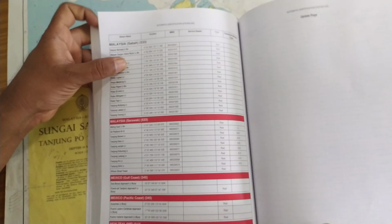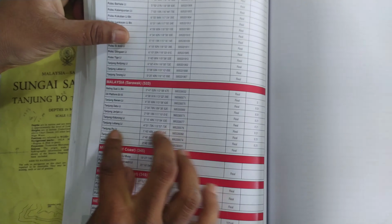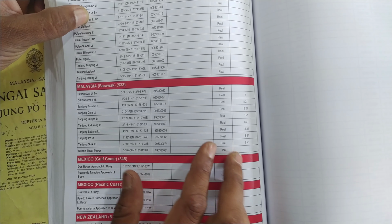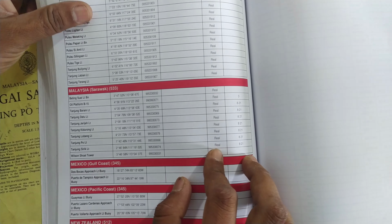In this, Tanjung Po light is on page 216. So I'll go to page 216. On page 216, Tanjung Po, this is the lighthouse. It's in Malaysia, and the position, MMSI number, service details, they are not giving any. Then if it is virtual or real, and the types of messages it's transmitting. This is how an AIS has to be read out.